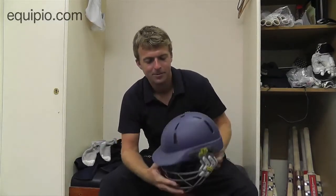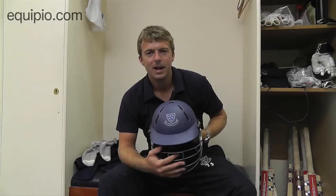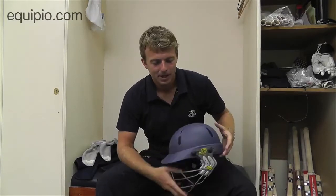Next up, the helmet, with the Sussex badge on. Very proud to get that. Very important piece of kit, especially as an opening batsman. You generally get quite a lot of short stuff.